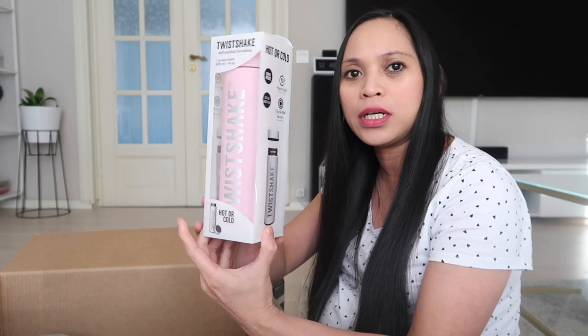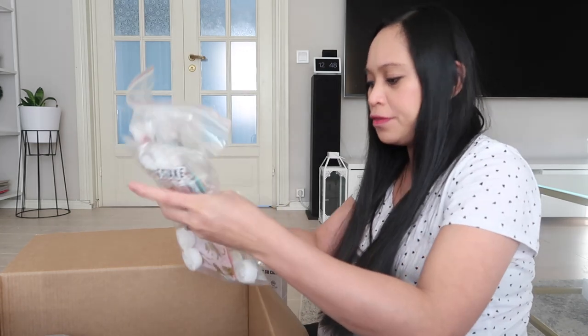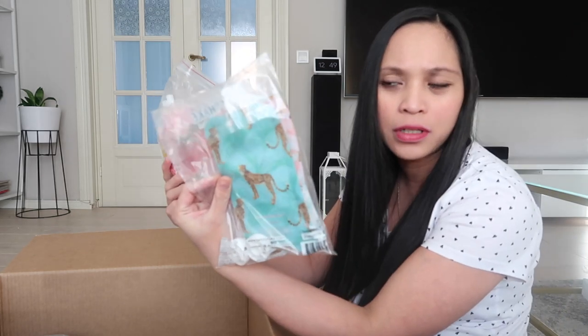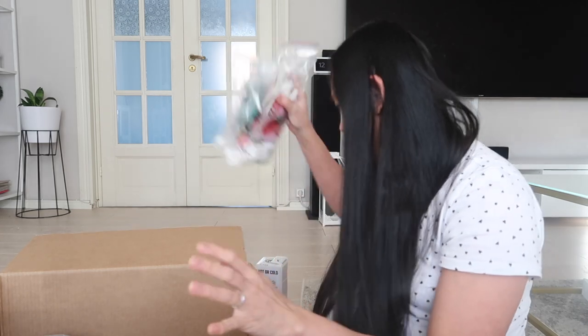And then I got this hot or cold container, also in pink. And I got a few of these squeeze bags. When baby starts eating, this is very useful. You can put any smoothies in there, or food puree or juice. And you can bring it with you if you go somewhere and you need to bring food or snacks for your baby.